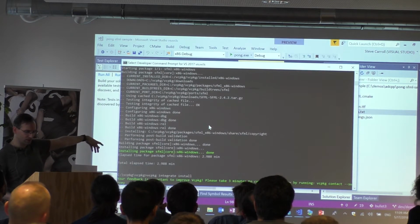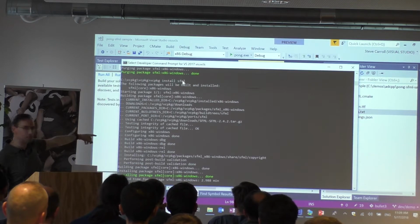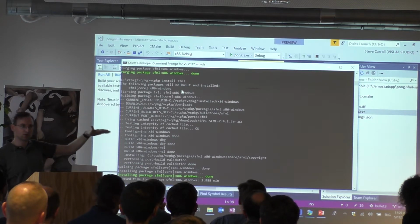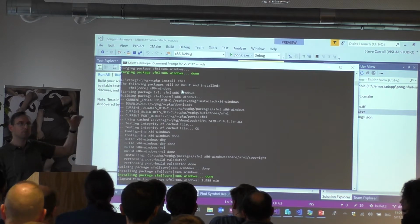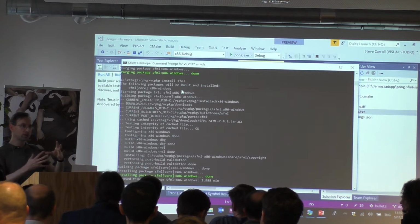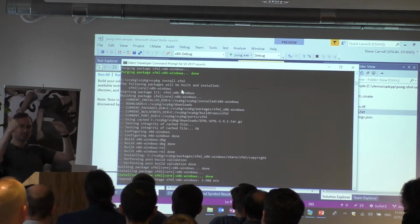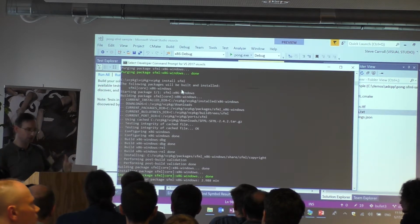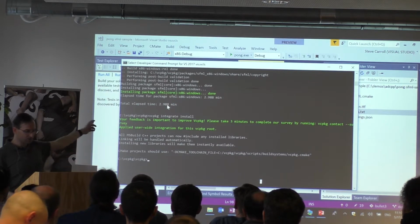All you do is type vcpkg install SFML. It will recursively grab all the needed dependencies and build them from source. Because of the way vcpkg is architected, all of them will work well together. You don't have to worry about needing this version of that and this version of that. We always have a consistent set of libraries that work together. This one actually has quite a few dependencies, and you can see we built it in 3 minutes.